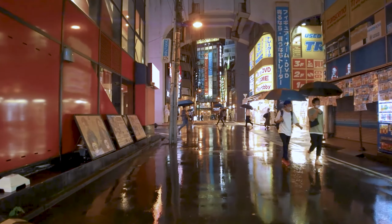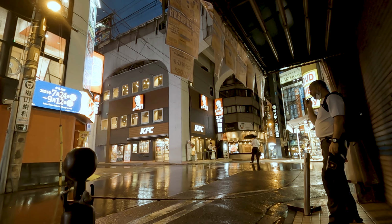So for tonight's video, I'm in Tokyo in a little place called Akihabara. It's about 7 o'clock in the evening and it's just started raining. So I'm going to check out the CineStill 800T and see what it gives me out here.